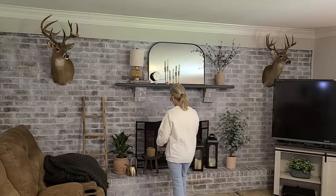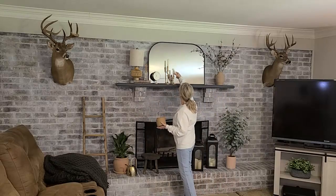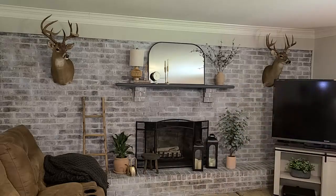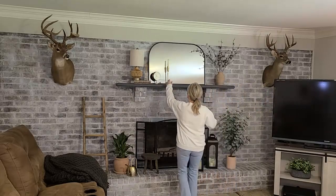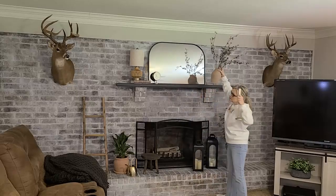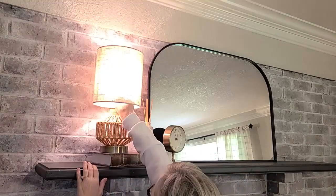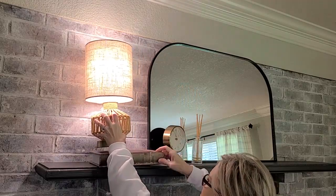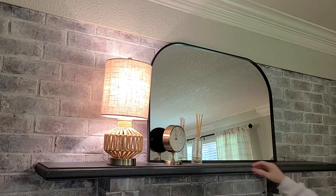Okay, so we'll start by taking a lot of the things off of this fireplace area, everything off the mantle for sure, because I really need to give it a good wipe down and clean off that mirror. When I have my mantle fully decorated, it doesn't really get cleaned very often. Same thing as my hearth. This fireplace area, because of the brick, definitely attracts spiders and lots of spider webs. They form pretty quickly, so we'll start by getting everything off the mantle and giving everything a good wipe down.